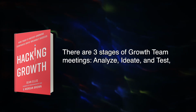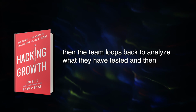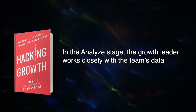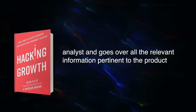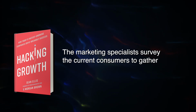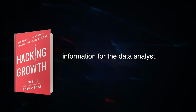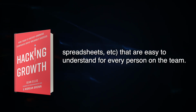There are 3 stages of growth team meetings: analyze, ideate, and test. Then the team loops back to analyze what they have tested and then start the process all over again. In the analyze stage, the growth leader works closely with the team's data analyst and goes over all the relevant information pertinent to the product before the first growth team meeting. The marketing specialists survey the current consumers to gather information for the data analyst. When all the information is digested, it is then put into dashboards that are easy to understand for every person on the team.